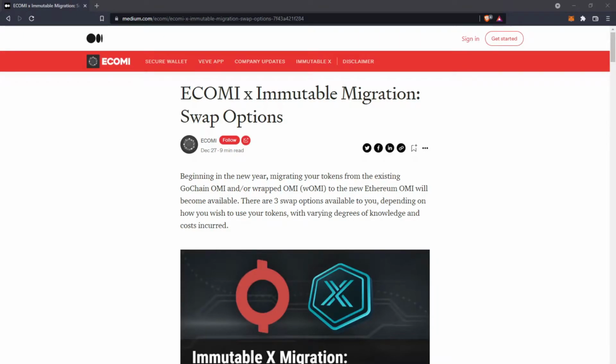Today we're going to take a look at the Immutable X migration swap options for the Ecomi OMI token.